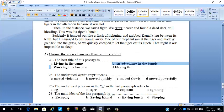The underlined word crept means moved violently, moved quickly, moved slowly, moved powerfully. Crept means moved slowly. It's the past tense of creep.